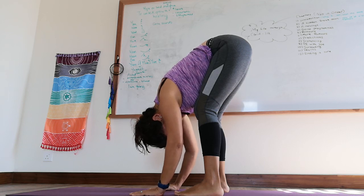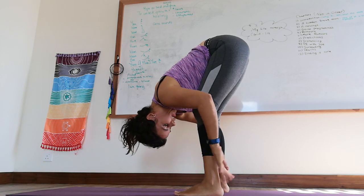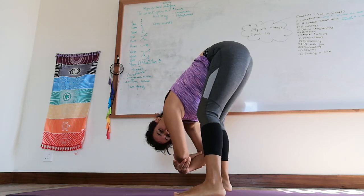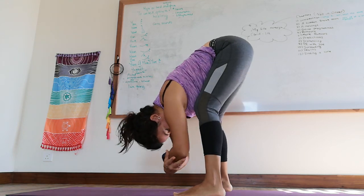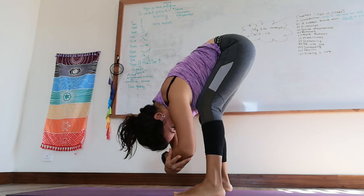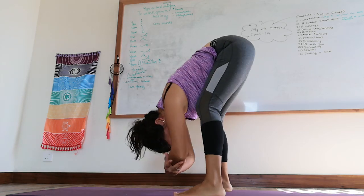Let go of your upper body, your head, your shoulders, just let it go. Soft. Let it go. So you can just take the feet a little wider and just kind of rock it out here. This is also very nice just to let go of any hip or lower back tightness or tension. Just let it hang out, let it release.